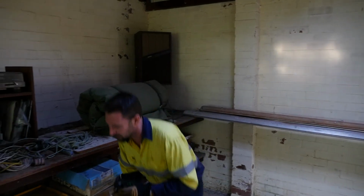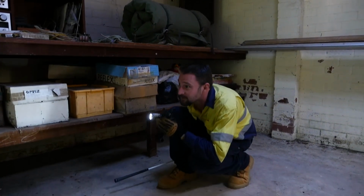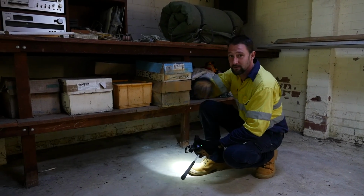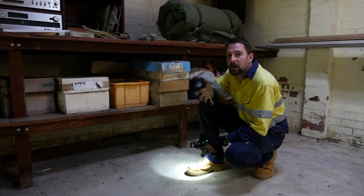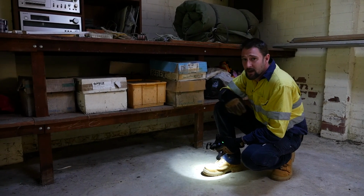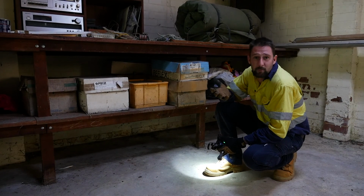The other one is if black ants are there, there are no termites. I used to always think this myself, but definitely one thing I've learned over doing inspections over the years is black ants do eat and chase out the termites. They like to take over their nests. Basically they eat them and take over the house, so it's free food and a home for them.